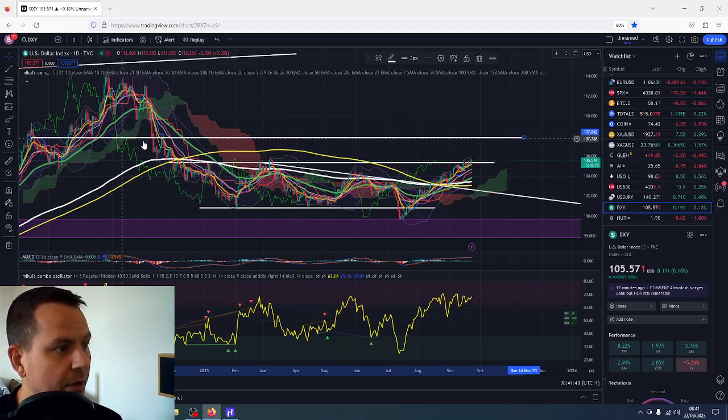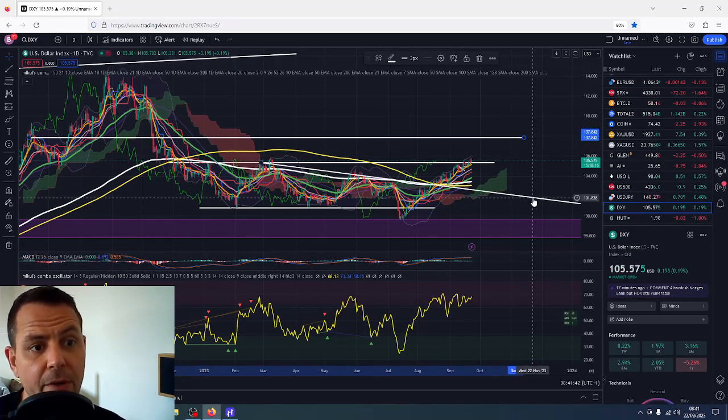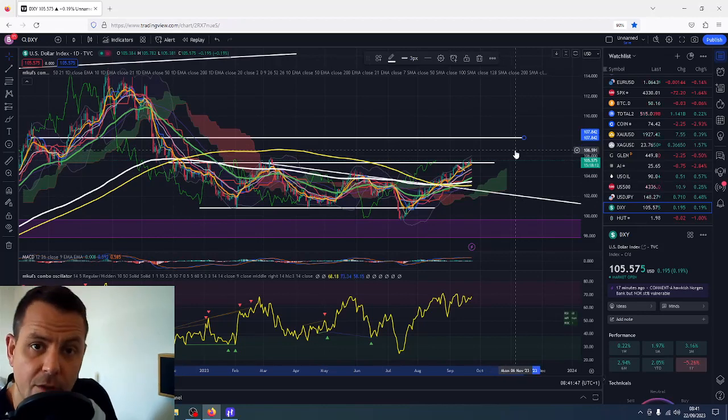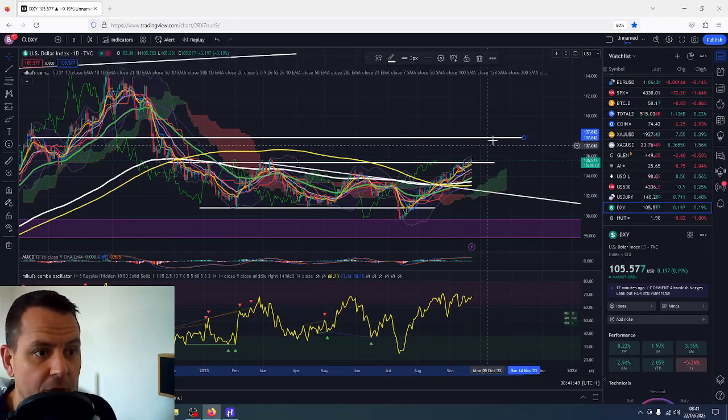So supports around here, a breakdown and a retest. So that would be the next major level for the Dixie there. But we'll see. It's still early days. Doesn't necessarily have to go straight up there.